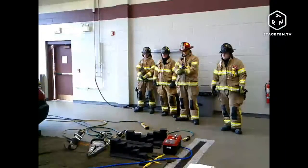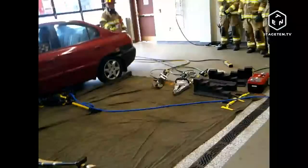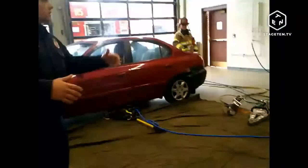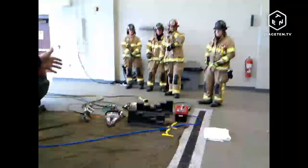The loud boom you heard was an airbag that deployed inside of a vehicle. Your airbag will deploy on any collisions at the proper speed. So now the airbag was deployed. We're demonstrating a car accident. So the crew's going to show up. They're going to assess the situation.